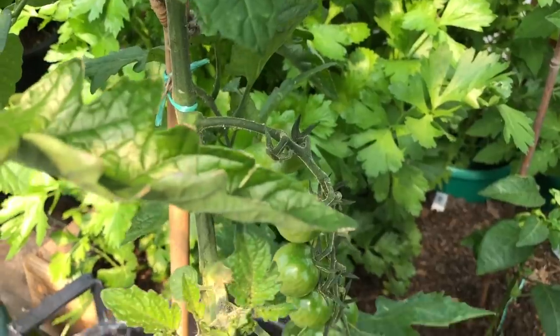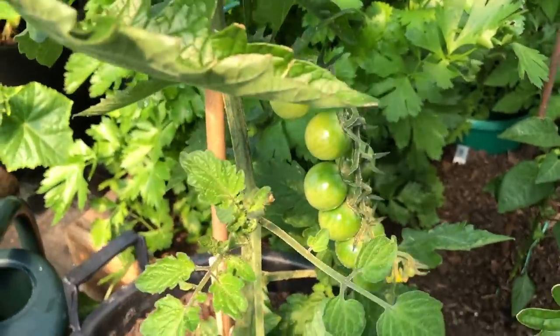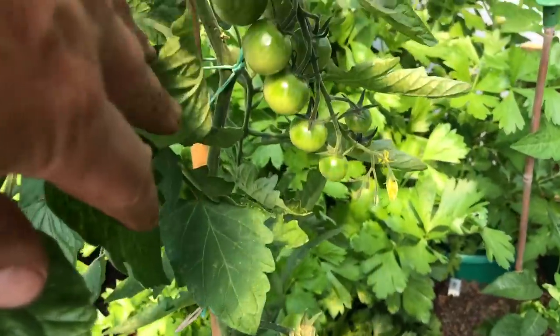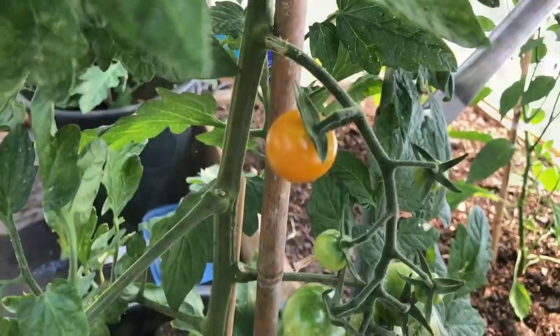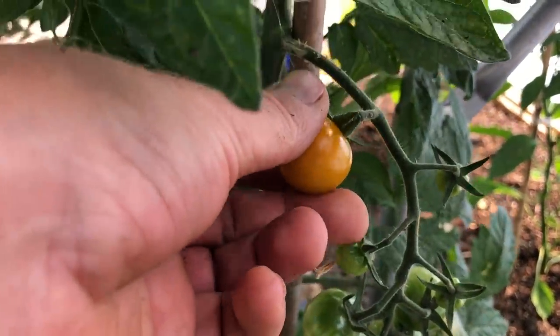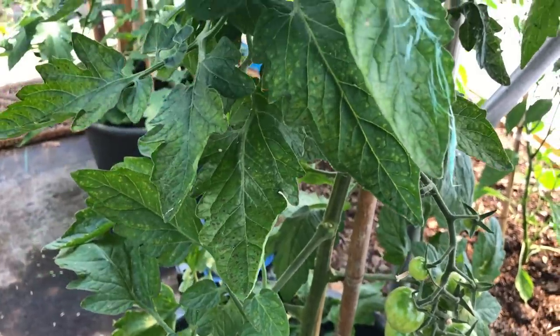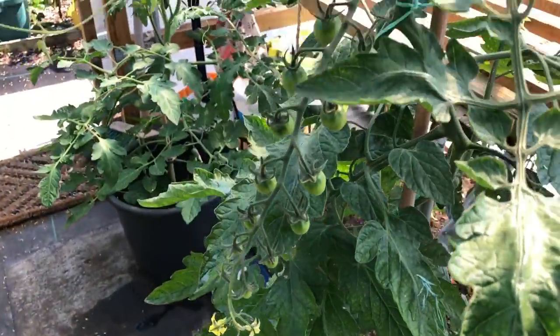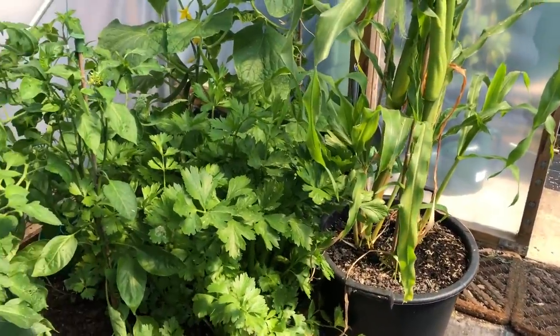Of course, we've got our early tomatoes at home, which we've been harvesting for the last month. But these are the earliest of the main crops. So I've got my first ripe tomato in the polytunnel. I'm just going to eat that. Nice. A bit nicer than the early ones at home, actually.